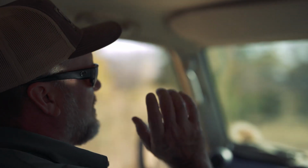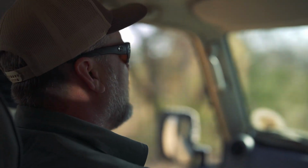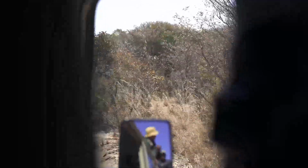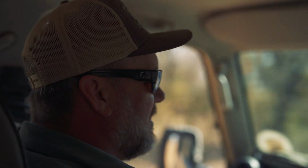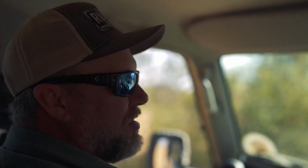Oh, we had some buffalo cross the road a little while ago as we were going to check a leopard bait. Small herd, but there were 3 bulls in the herd. 3 mature bulls, it looked like, in the herd. So we didn't want to push them. We didn't stop. We went on and checked the leopard bait. Now we've come back to the area where they crossed the road. We're going to see if we can't get on their tracks and catch them pretty quick. They shouldn't be that far.